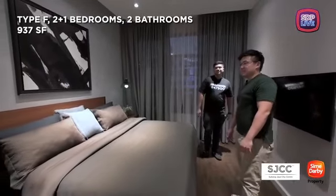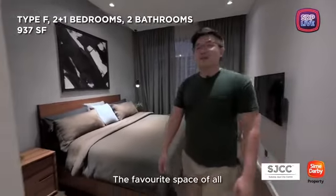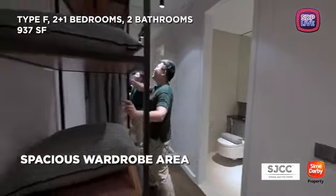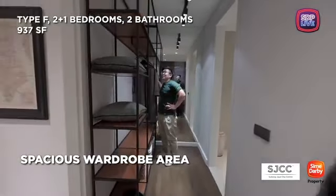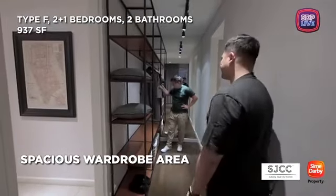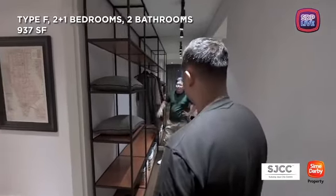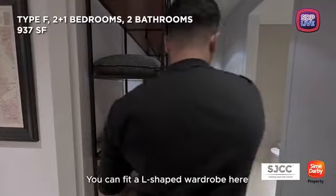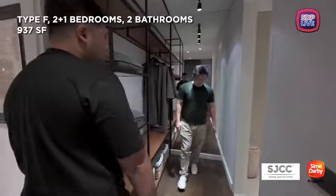Okay, so the favorite space of all, so this would be my wife's wardrobe. All will be wardrobe. But this one is an open type, you can also do enclosed or whatever. In the brochure actually, we show an L-shape. You could do an L-shape wardrobe here as well. Depends how you want to design it.